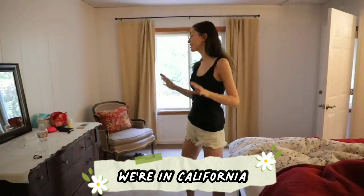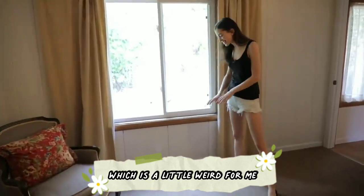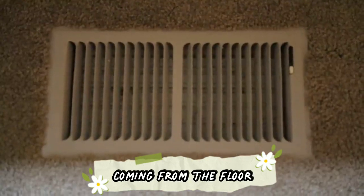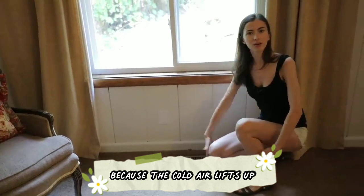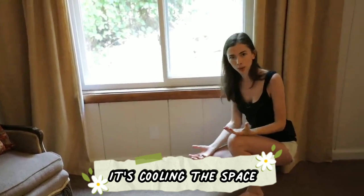By the way, we're in California, so there are not a lot of heaters here, but there's the air conditioning system, which is a little weird for me. This is the first time I see an air conditioning unit coming from the floor, but I think it's pretty clever because the cold air lifts up, and when I was lying in the bed last night, I really felt that it's cooling the space.